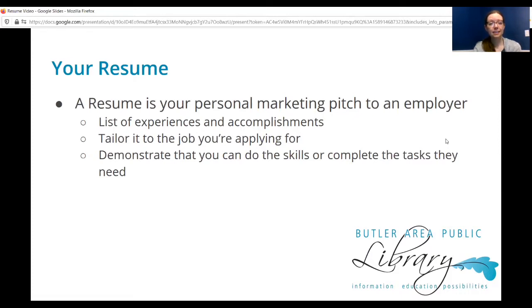And so you want to tailor your resume document to the job that you're applying for. There is no one size fits all resume. You want to make sure that you're customizing it to the jobs that you are applying for. And you want your resume to demonstrate that you can do the skills or complete the tasks that they need.